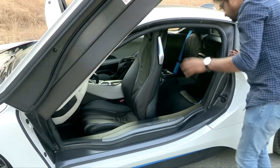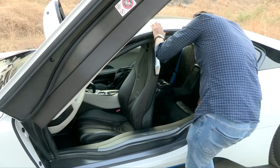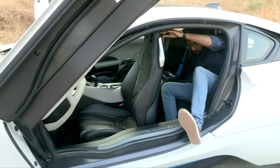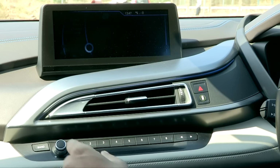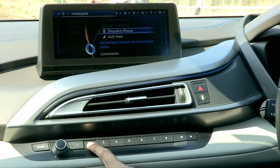There is no recline, and you are in a completely confined space because of the engine at the back. But even though it wasn't made keeping adult passengers in mind, it is still quite funny to see someone attempt to climb into the back seat and simultaneously clamber out. Nevertheless, you still get the BMW iDrive infotainment system here, which gets special animations for the i8.